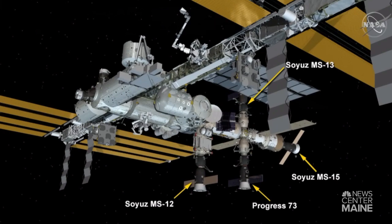It's that Soyuz MS-15. And they're going to be joining the current station residents on board. There's some NASA astronauts, Christina Koch and Nick Hague, and Russian cosmonaut and space station commander Alexey Ovchinin. They arrived aboard the Soyuz MS-12 spacecraft back in February. Also on board, NASA astronaut Drew Morgan and Russian cosmonaut Alexander Skvortsov, and then European Space Agency astronaut Luca Parmitano. Those 3 have been on board since July.